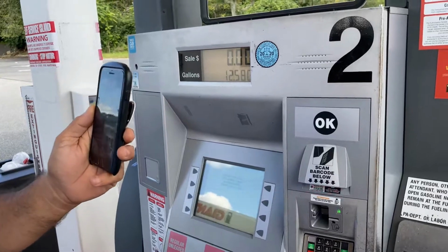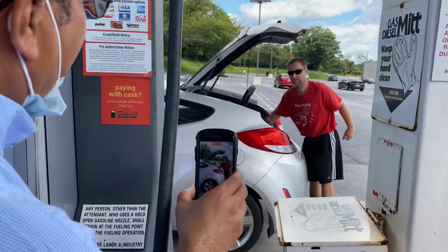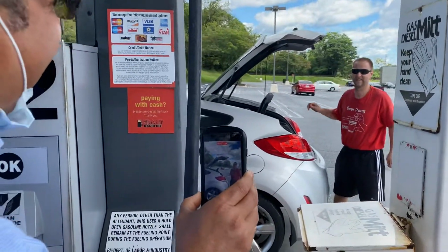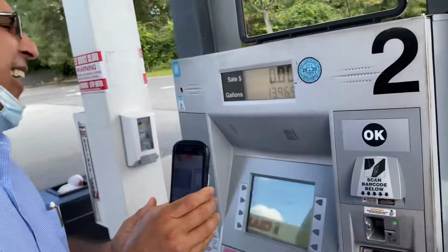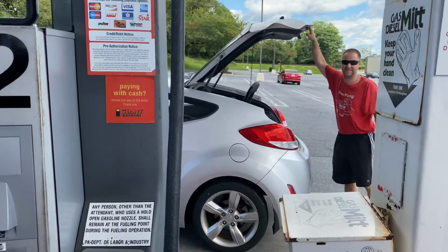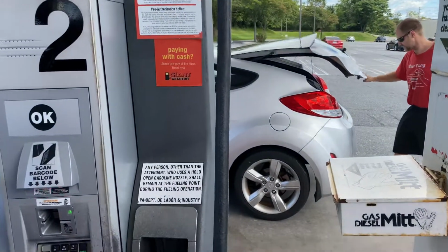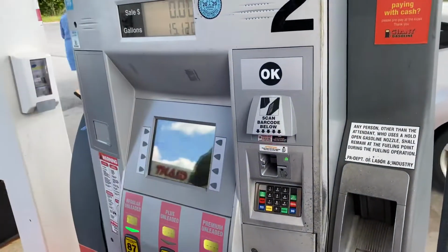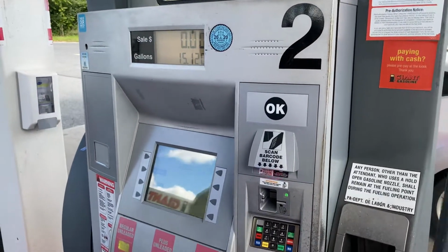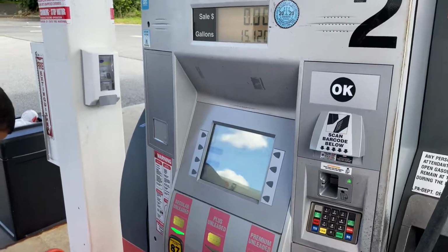Let's see if the other person is getting free. Sir, are you getting free gas too? No. No, you have to pay? Yeah, I earned $82.59. Okay. Because I was selling two gas cans. Yeah, we are getting free. Okay, we got 15 gallons in our car, and we'll hopefully be able to fill this thing also.